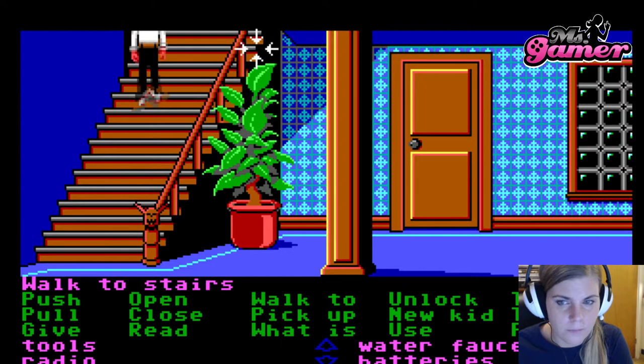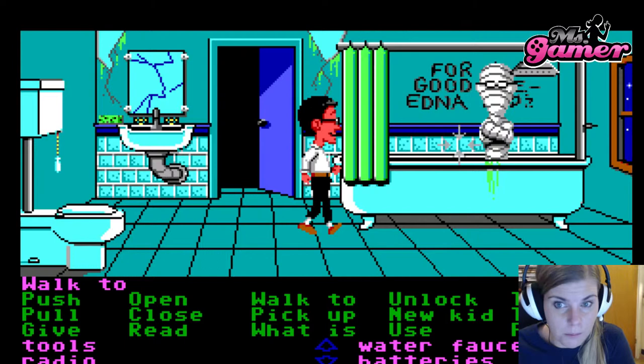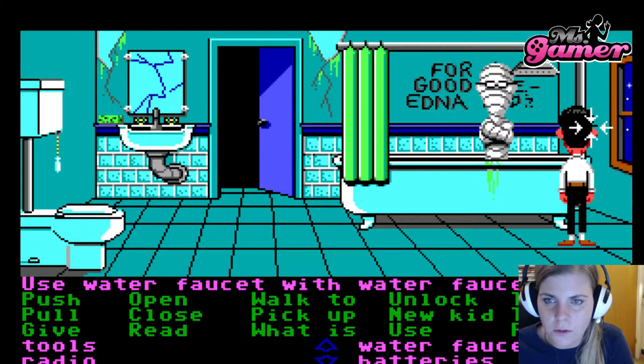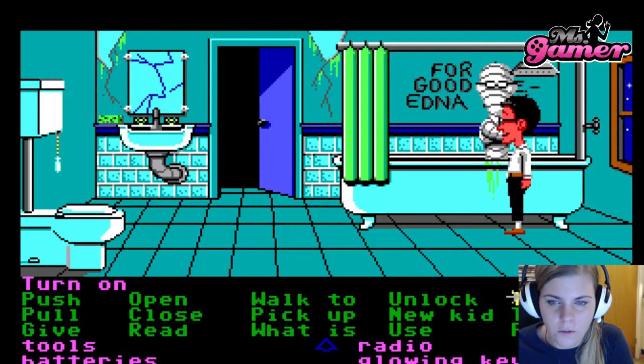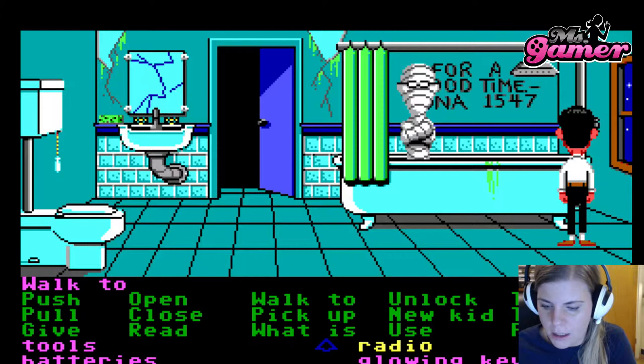Here we go, we need to go into the bathroom again. Remember the mummy? We have a water faucet, but no water faucet handle, so I'm gonna use the one we found in the garage. And voila! Let's see, turn on water faucet without water! And we got a number! I'm gonna write that down in my notepad. Document. There we go.